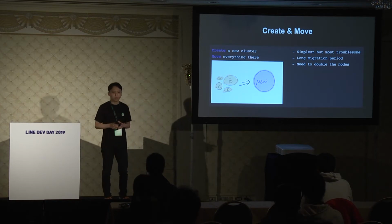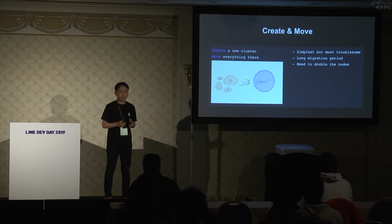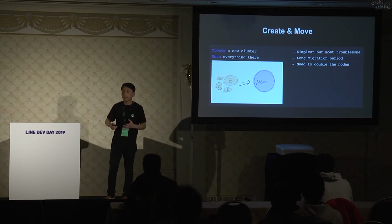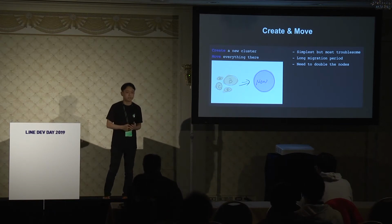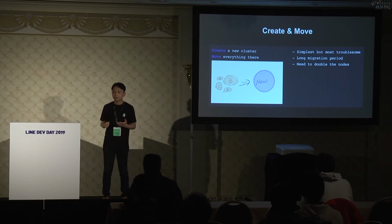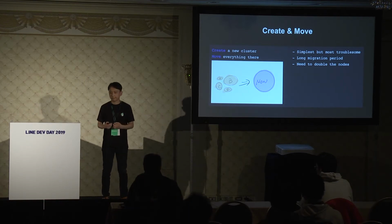But it is also the most troublesome one, especially for our users, because all the environments will change. It also requires a very long migration period. Our team needs to spend a long time checking the progress. And in the worst case, we need to double the nodes we have. That means 2,000 more nodes need to be purchased. It is the opposite of cost effectiveness.